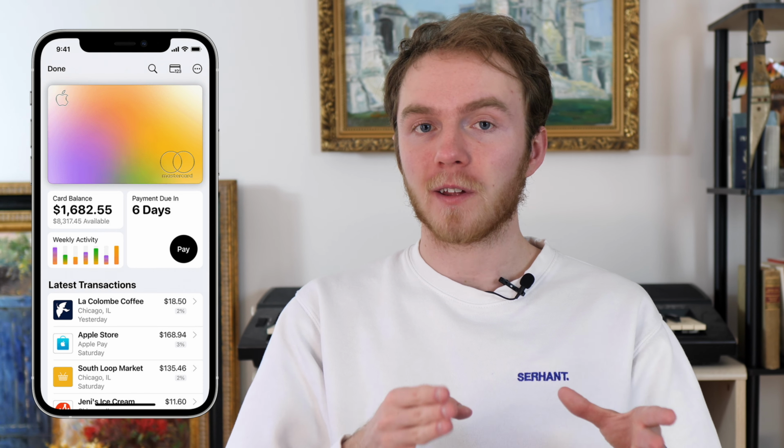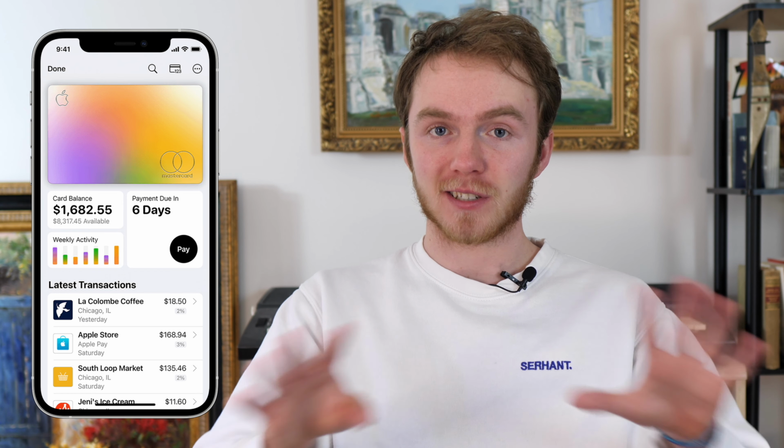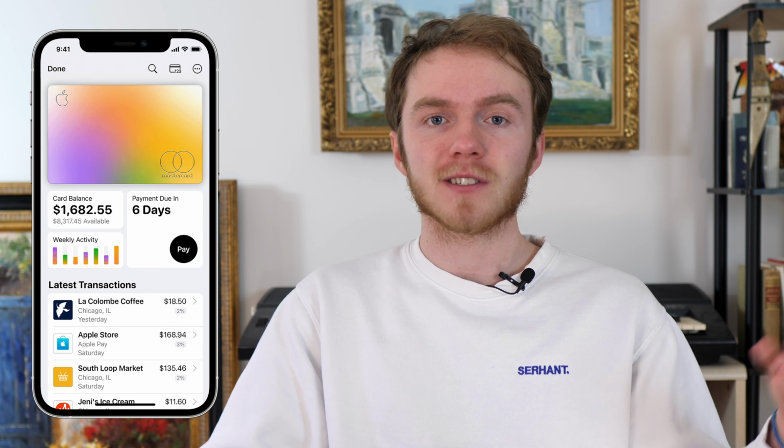Another huge benefit of the Apple Card is that you can connect your wallet app to your Apple Card and then track your spending. Apple has a really sleek budgeting interface, and you can track where your money's going. So if you're spending some crazy amount of money on subscriptions, you'll be able to see that and then cut back on the subscriptions.